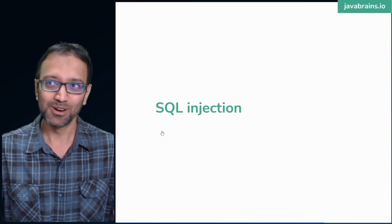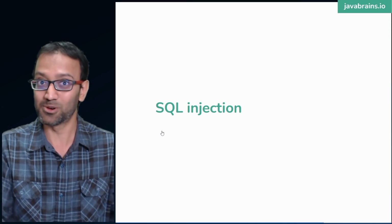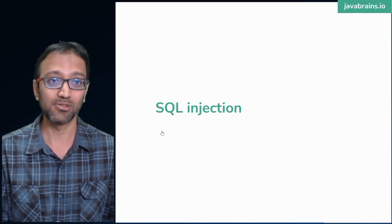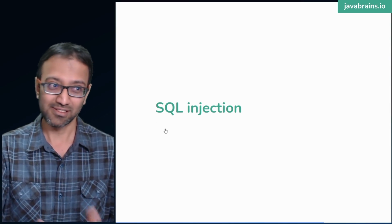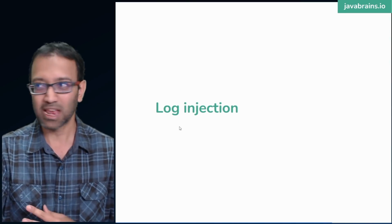So you don't do string appends, you don't do resolves when you're passing in user input. You don't evaluate user input. You have to plug in values which you have control over. So this is kind of similar to that. You can kind of call it log injection. And to be honest, log injection has been happening for a while.